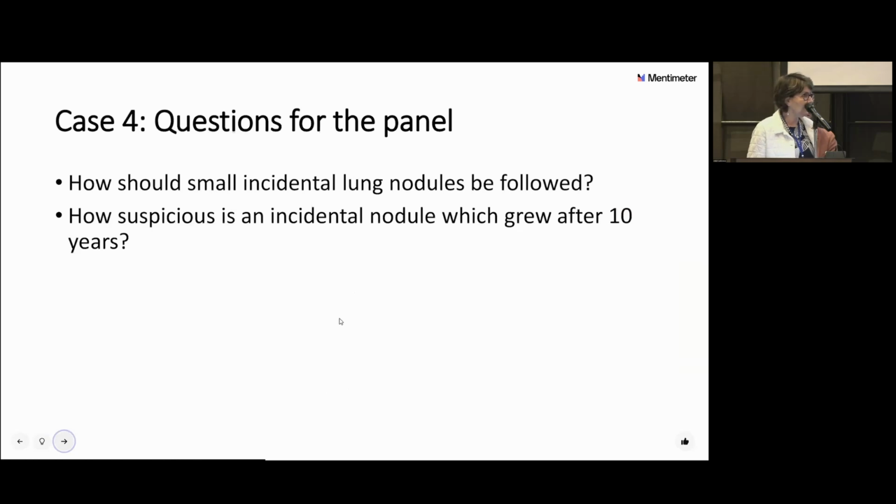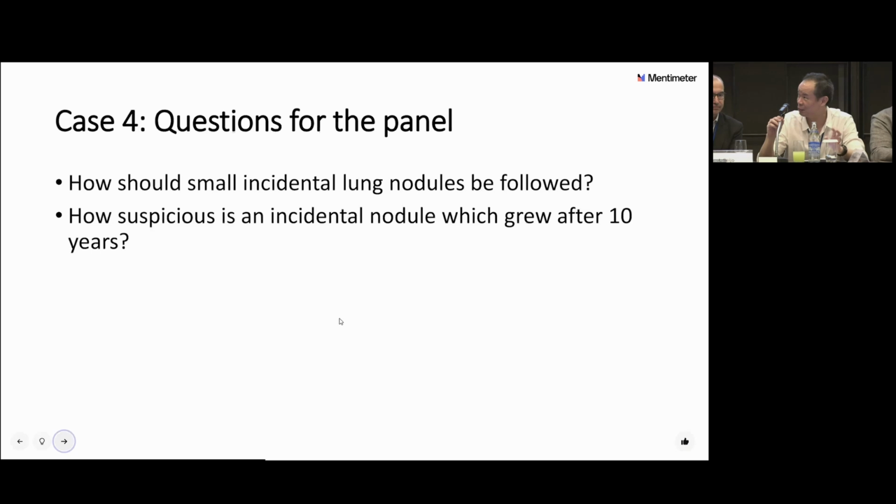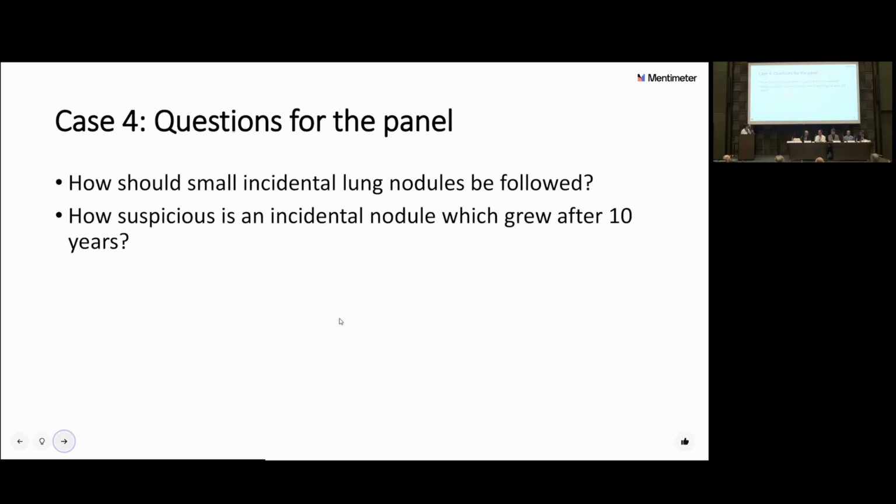Okay, so I'm not telling you yet what the diagnosis was. First, the questions for the panel. How should small incidental nodules be followed, if at all? And how suspicious is an incidental nodule which grew slightly after 10 years? Okay, so who would like to start? I thought I would say no follow-up needed, growth rate most consistent with benign pattern, but that was none of the options.